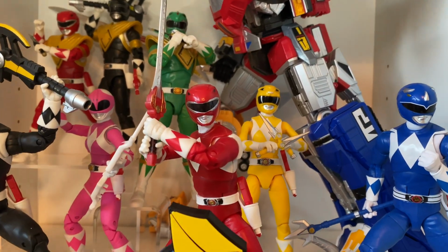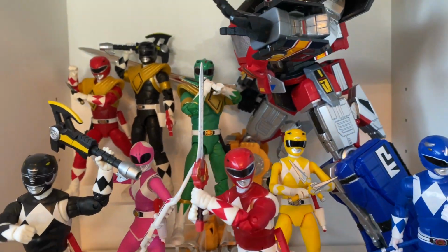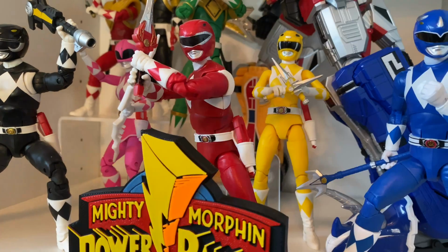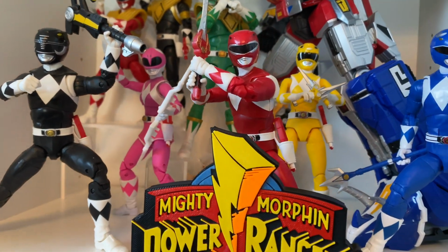The helmet from the Power Swap pack on both versions of Jason. Obviously Tommy Green Ranger at the back there, and then a remastered Billy at the front. They've all had updated blasters, so they've all got a closed blaster sitting in their pockets there as well.